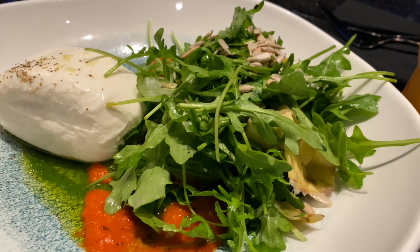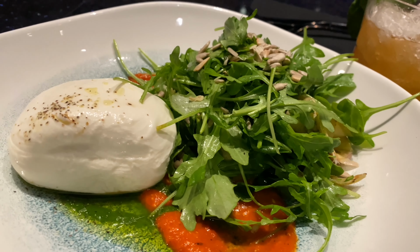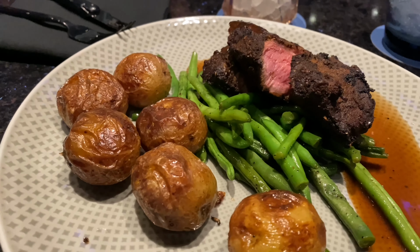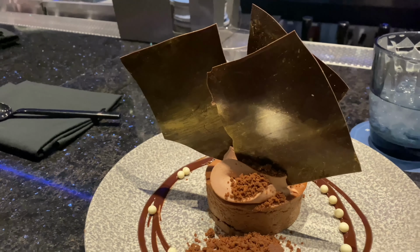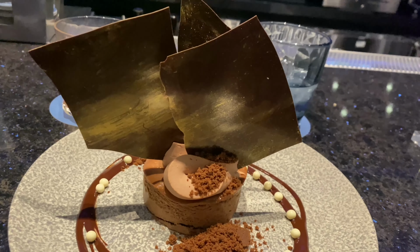My meal consisted of the burrata, a beautiful piece of mozzarella cheese with a baby arugula salad, then the flat iron steak with beans and potatoes, absolutely delicious. And this, holy moly, this chocolate cheesecake was out of this world. Sorry, I had to. I'm ashamed of myself.